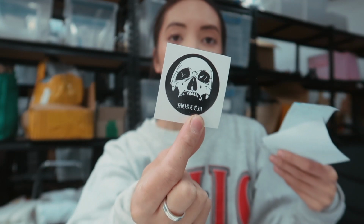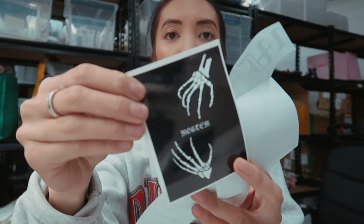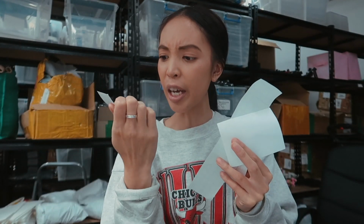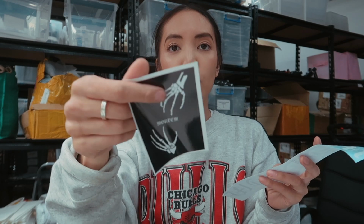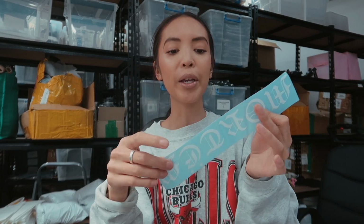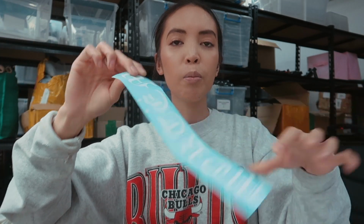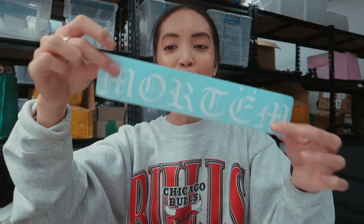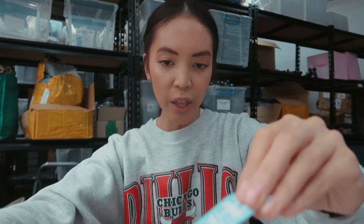We've got one sticker here which is just of a little skull. We've got another one here which is of some skeleton hands, and the stickers actually feel, are they stickers? They are stickers. They actually feel really good. It's nice and thick. Got another one here. So we've got two of these, and then this one here, we can already tell this is a car vinyl. Oops, sorry, that was upside down. This is a car vinyl sticker. So that's really nice, and it's got the old English font and all of that jazz.